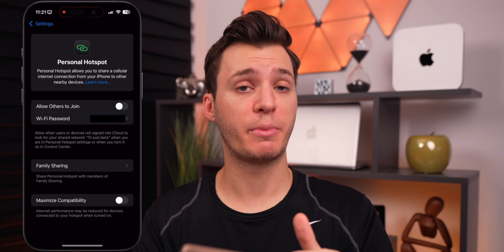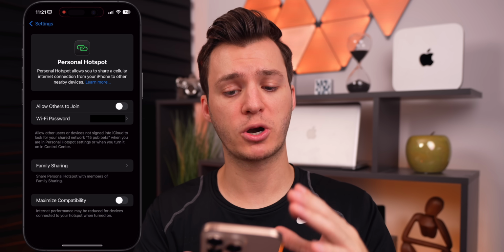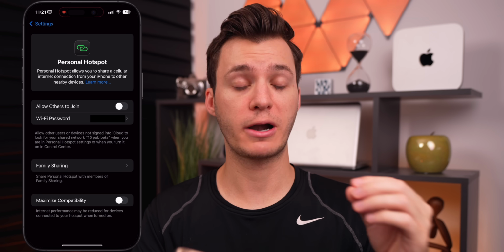Let's remove one. And if you're somebody who uses the iPhone Mirroring feature on macOS Sequoia, you're now able to have your personal hotspot set up and iPhone mirror at the same time.